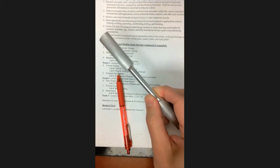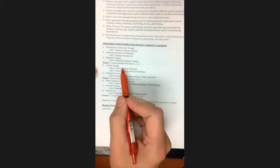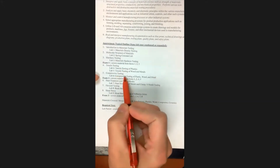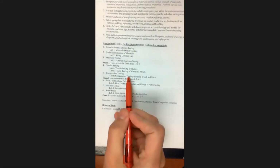So we'll do that for a bunch of different specimens. Here's a metal. This is an aluminum specimen. We'll load this in the machine and pull it apart until it breaks. And then we can make some calculations and we can draw some conclusions about how these materials behave. The opposite of tensile testing is compressive testing. And instead of pulling something apart, we're going to push it together. That's what compressive testing is.